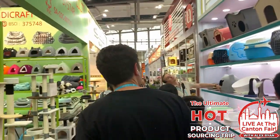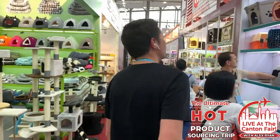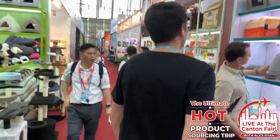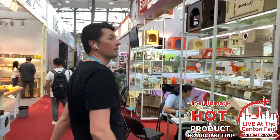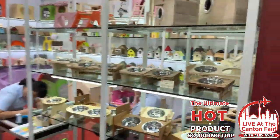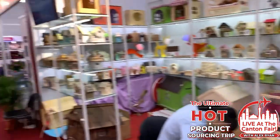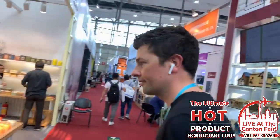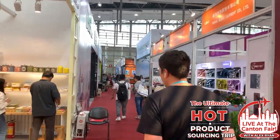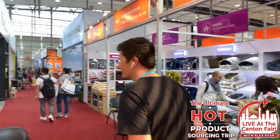Look at these ones up here. Same thing. New cat furniture, some sort of point of difference, just so you are standing out in some way. The cat tree kings. Stuff like that is not good. Don't buy the cat trees. Go for quality over quantity.